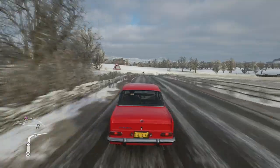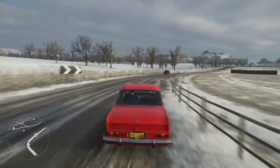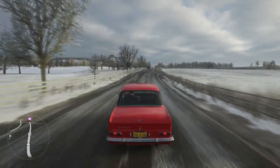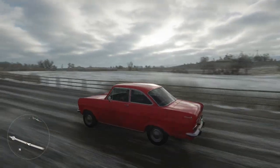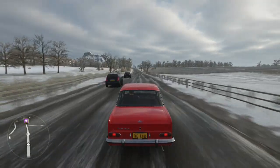Pretty cool little thing. It does sound a tad too meaty, I think. It sounds straight piped again. It sounds alright though. It's quite a pleasant car. Again, it looks a lot better without those white walls. I just really don't like white walls. Some people, for some reason, really like white walls.